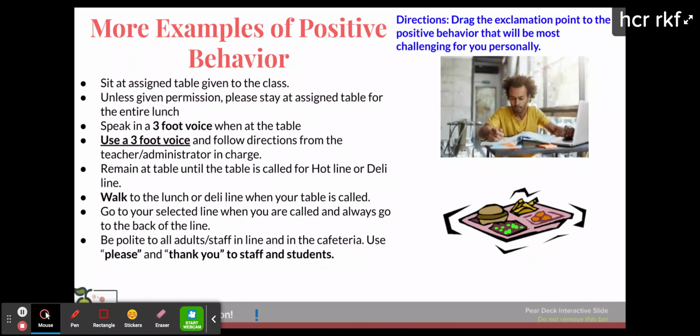Walk to lunch or deli line when your table is called. Go to your selected line when you are called, and always go to the back of the line. Be polite to all adults and staff in line and in the cafeteria. Use please and thank you to staff and students.